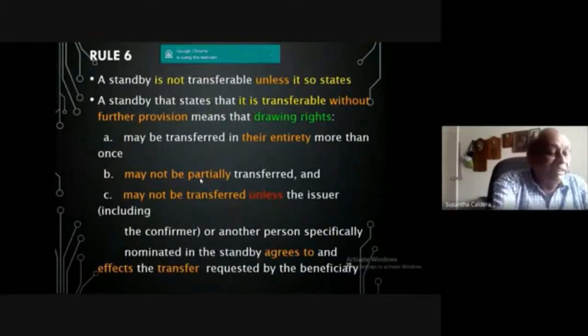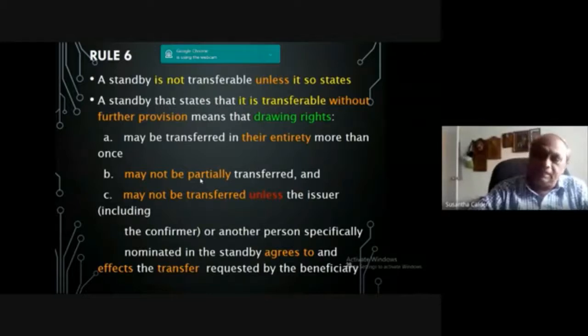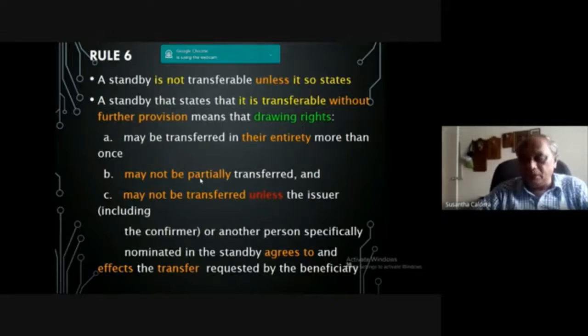Then Rule 6 talks about the transfer. Like the LCs, standby LCs also can be transferable, right? So if the standby LC is to be transferable, then it has to mention so. Otherwise, like the normal LC as per Article 38, it has to be mentioned as transferable. Then only we can transfer. If they are keeping silent, then you can't transfer those standby LCs, right? Similar to UCP 600.